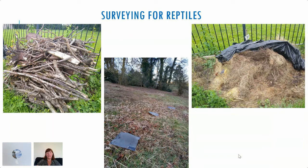So not massively successful, but the reason it's so unsuccessful is because I couldn't go out in lockdown, and the ideal time of year is March and April, late March, April, May, because that's when they come out of hibernation and they're slow and they have to warm up, and hopefully they're going to use my mats. So while you're looking, you look under the mats. So I'm surveying in about half a dozen different areas. I'm using bits of roofing felt because they warm up well and they're light and they're easy to carry, about half a metre square. And you also look in places like log piles.